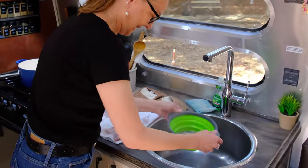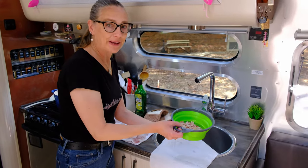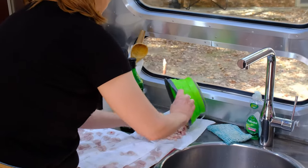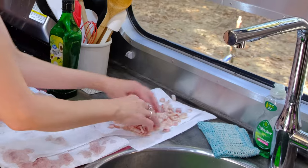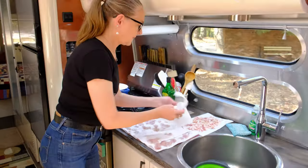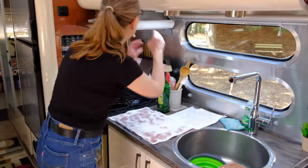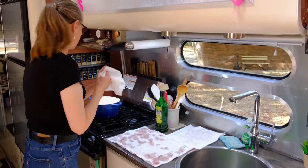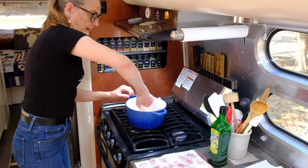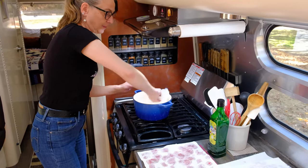Smells really smoky in here with that bacon. We're going to be sauteing the bacon first, so we need to pat this dry also. So I'm just going to dump it out on the paper towel, spread it out here. Just pat that to get it dry. Then I'm going to dry out our pan because we're just going to use the same pan and just add oil now and start our sauteing process.